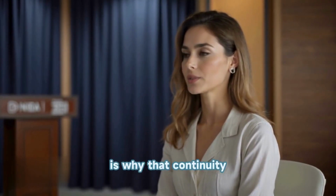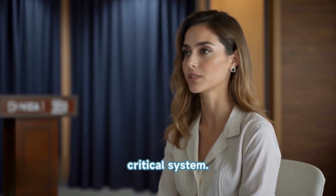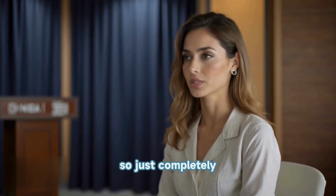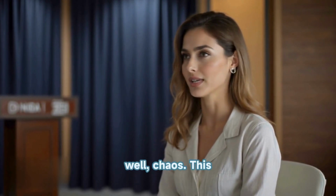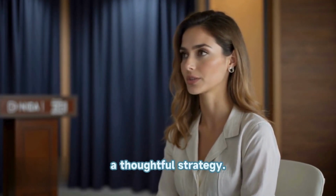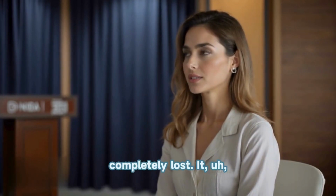And what's fascinating here is why that continuity is so important. You're dealing with such a critical system. Right. Millions of users, billions of dollars flowing through it. Exactly. So just completely changing everything overnight, that could be chaos. This approach, keeping key things stable, it shows a thoughtful strategy. Thoughtful how? It means users aren't completely lost.